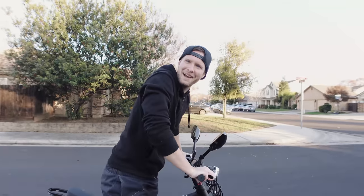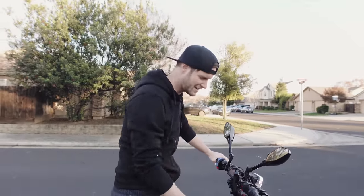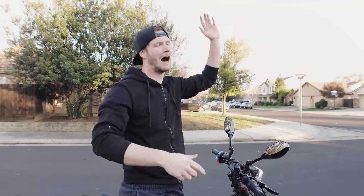ABS or something. Not bad at all. Wow. That's pretty quick. It doesn't accelerate ultra fast because it's a heavy bike, but I can feel it just wants to go top speed kind of thing.